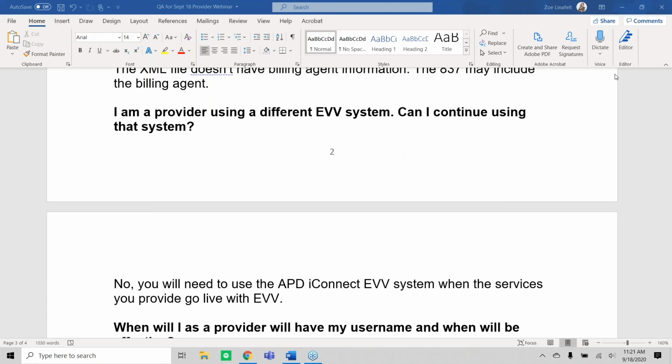So I just wanted to make that point of clarification because I know that EVV is already considered electronic data. It just isn't something that is going to be supported in our external provider interface.